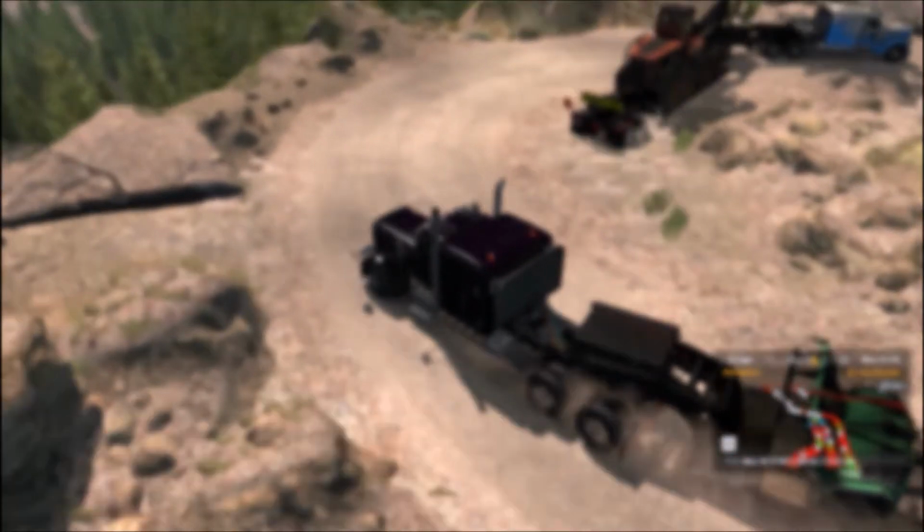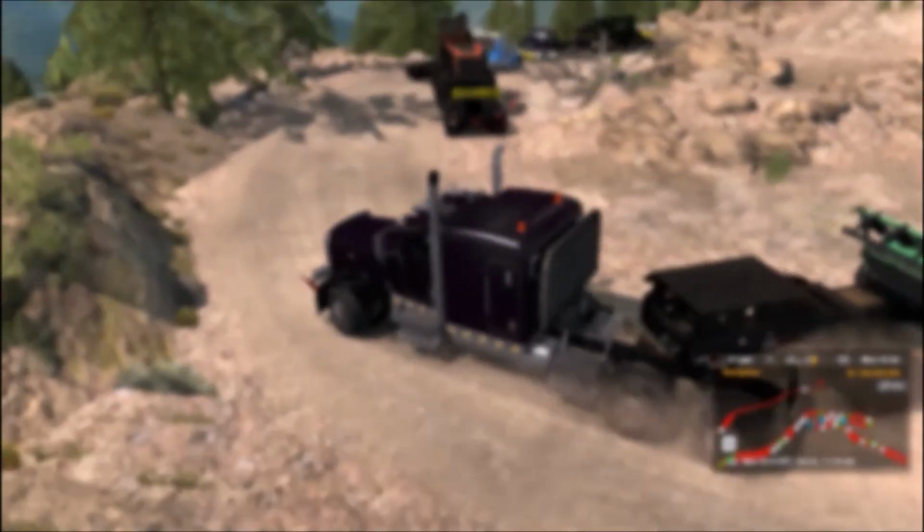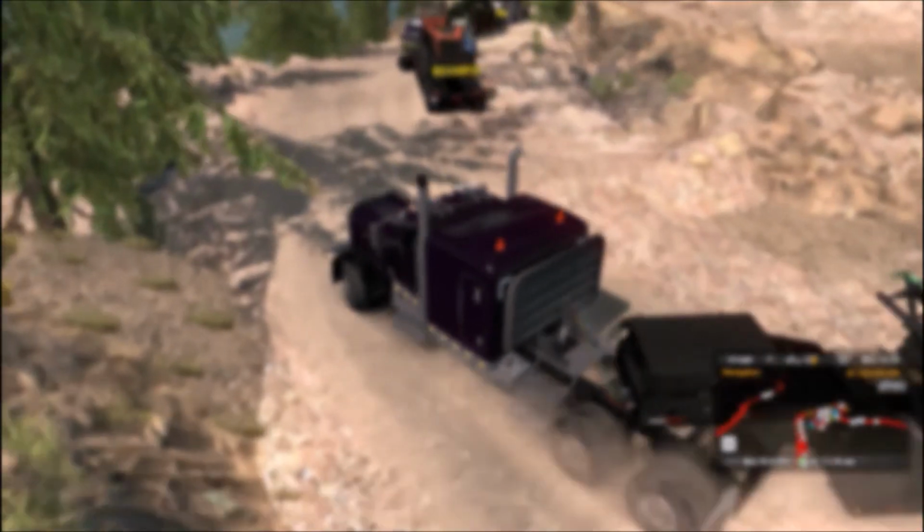Because I could see a lot more of the door than, if I go back to that picture, there we go. I can see a lot more of the door than I'm used to. Usually I can't really see the door in any of the mirrors. So I was looking at it like, something's not right.